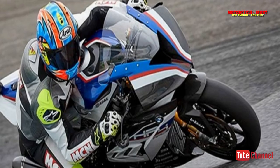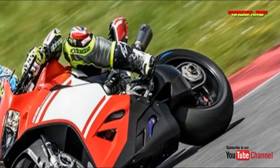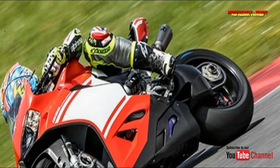I comprehend what you're considering, an adventure bike? What's exciting about that? This is KTM, remember, and they're not really known for making boring bikes.